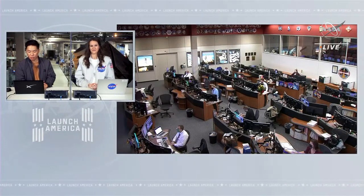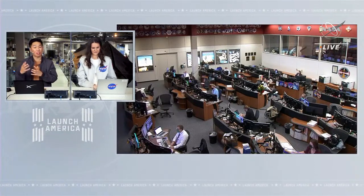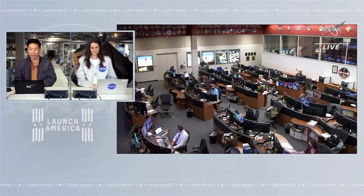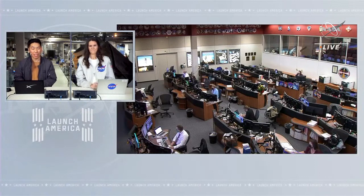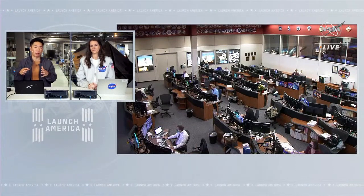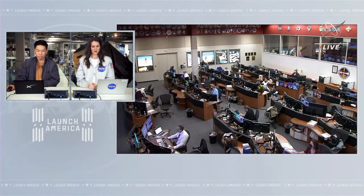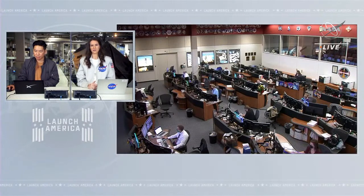Again, we are waiting for the call out for Dragon to continue to distance itself from the International Space Station and eventually exit the approach ellipsoid. It's an imaginary ellipsoid around the International Space Station, measuring 4 kilometers by 2 kilometers by 2 kilometers. We're looking for that to come up just a few minutes from now. It says 5:54 on Pacific time, so we'll be standing by for that.